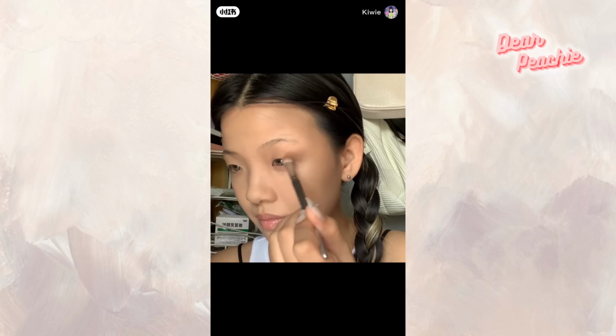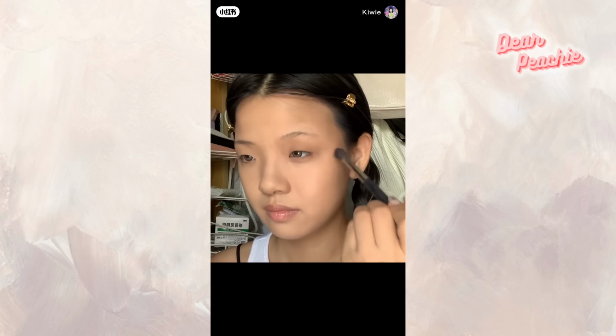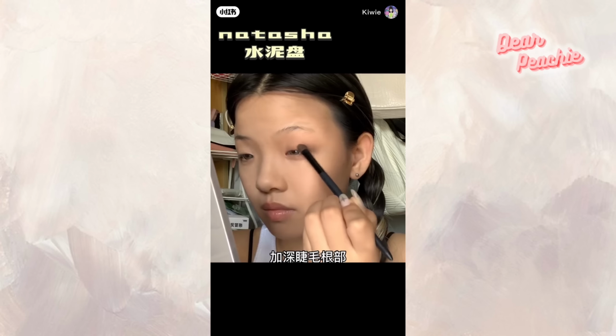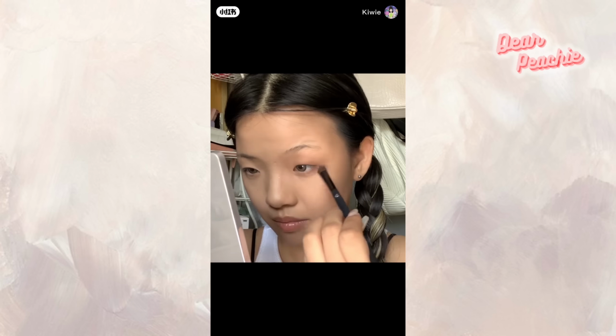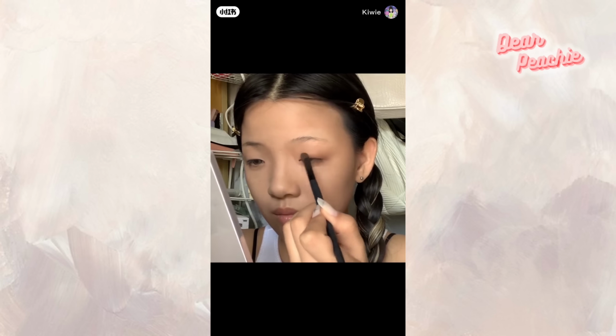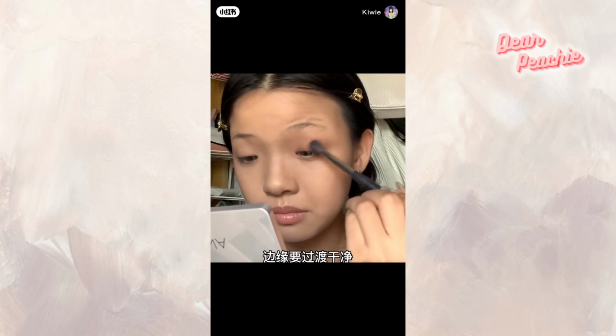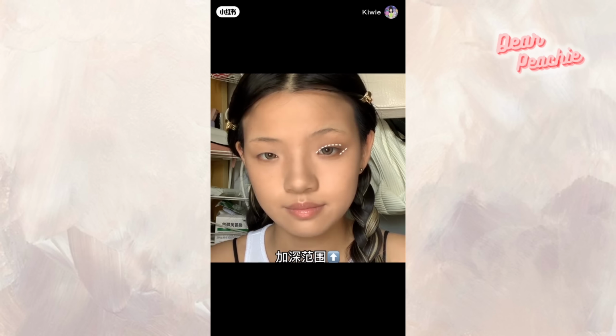Kiwi also does the same step to extend the shadow at the outer corner to create the winged eye look, with a warm brown shade. Add at the areas close to the lash roots, both for upper and lower lid areas. Never forget to lift the shadows in an upward direction like this. Change to a blending brush, and lightly brush over the lid to blend out the shadows.